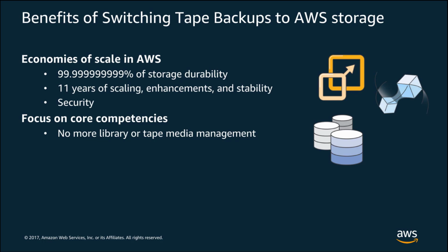And one of the greatest things, for me at least in my experience, was there's no more lifecycle management. You don't have to worry about moving types of data or anything like that. And that's really a big benefit with customers that I speak with. And customers focus again on core business, not managing tape, but really focus on what differentiates their business in the marketplace. And we also pass savings along to customers. So over the past years, since 2006, we reduced prices on AWS over 60 times.